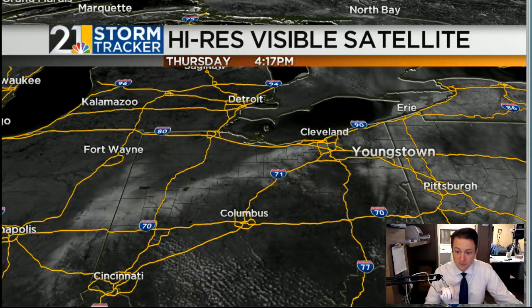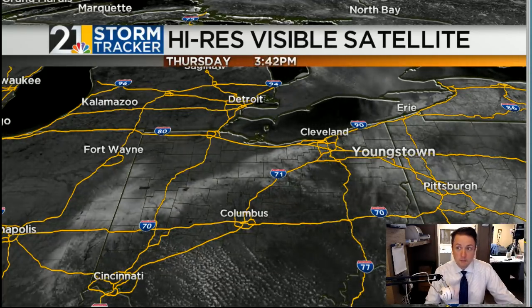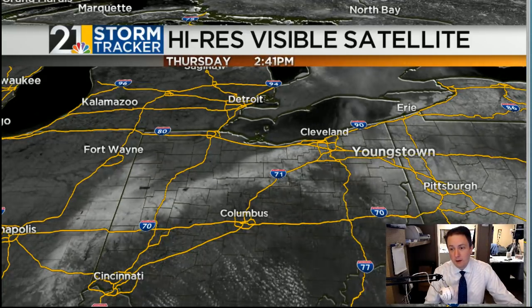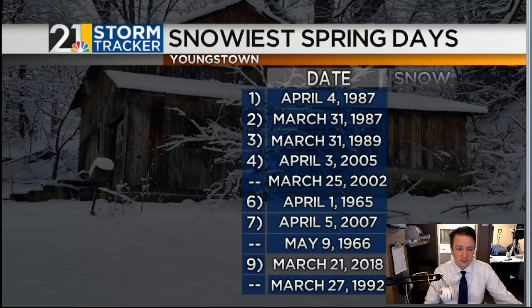And I think our ground's going to be bare probably by Saturday, even though it's going to be in the teens tonight and probably only about 36 tomorrow. Sun angle makes all the difference in the world at this time of the year.